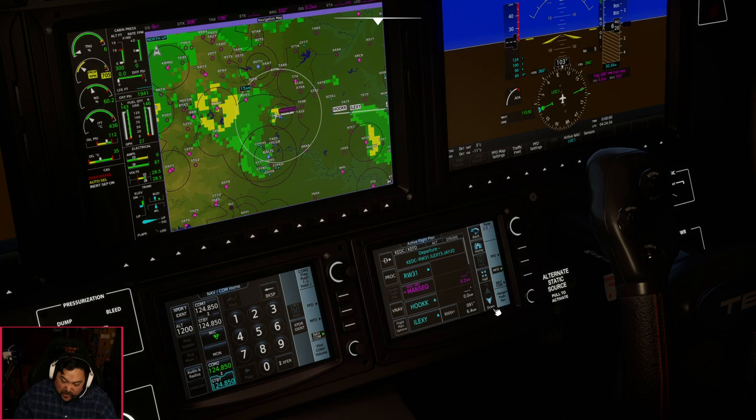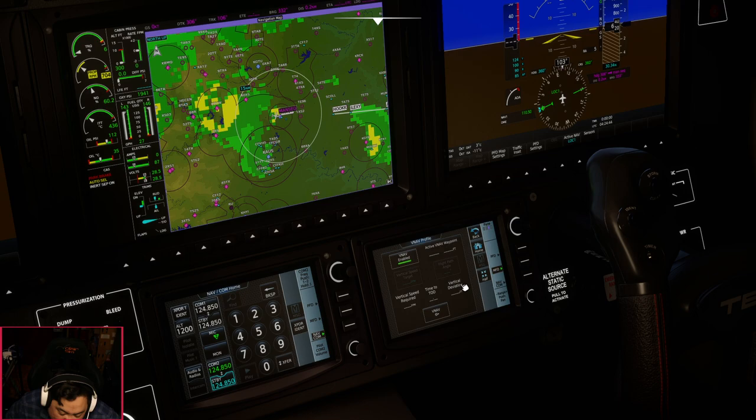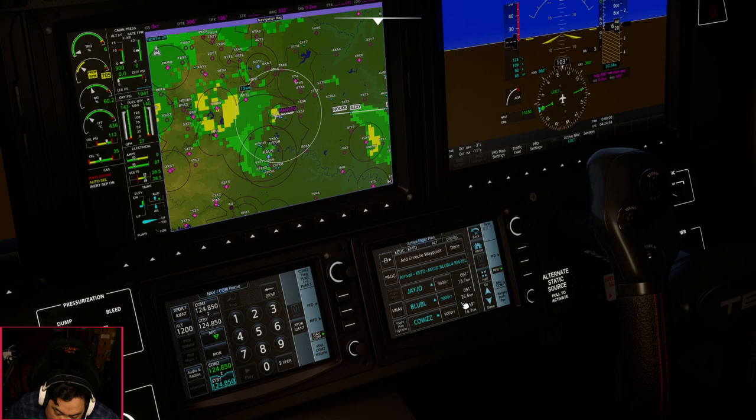So here we go. Hook, Dean, Alexi, JLo. Good, good. VNAV enabled, active. VNAV waypoint is fine. We're just going to climb all the way up. Okay, good. That's all set. That's all ready to go.